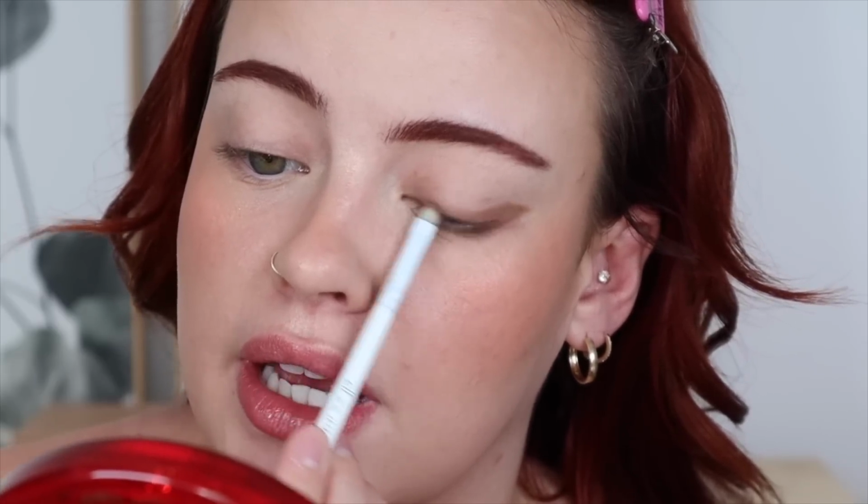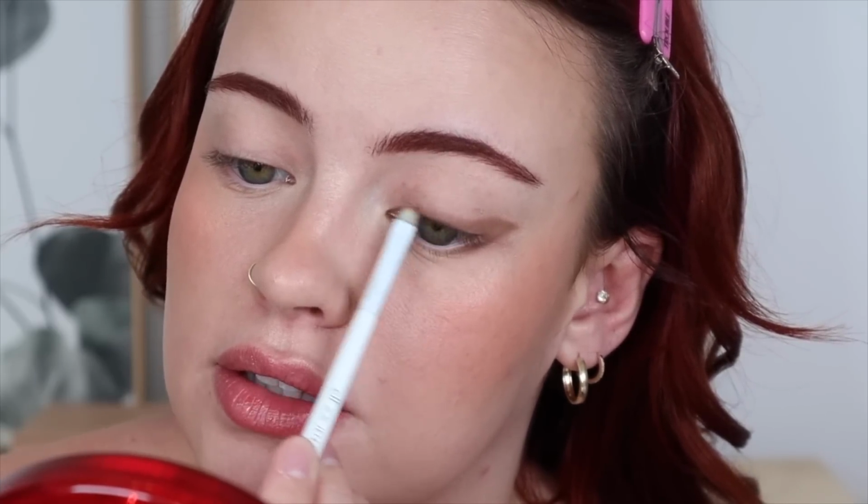And this is just going to look like a shadow when it's done. It doesn't need to be fully smooth. And I'm making sure it goes all the way across softly.